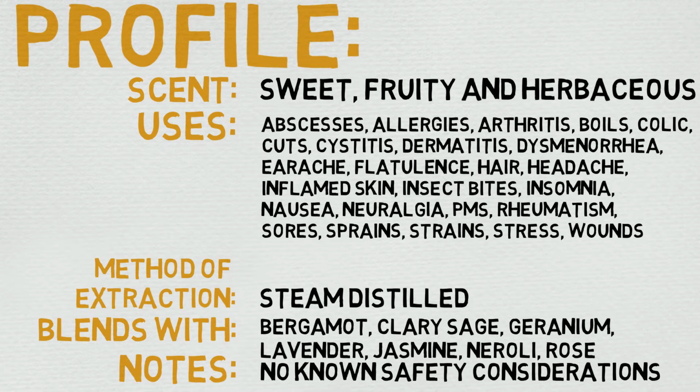In terms of uses, there's a lot of them. Abscesses, allergies, arthritis, boils, colic, cuts, cystitis, dermatitis, dysmenorrhea, earaches, flatulence, hair, headaches, inflamed skin, insect bites, insomnia, nausea, neuralgia, PMS, rheumatism, sores, sprains, strains, stress, and wounds. Needless to say, this is a very popular oil that a lot of people get a lot of benefit from.